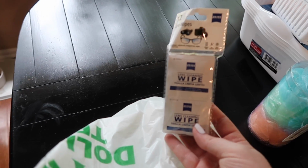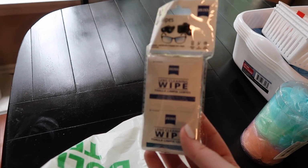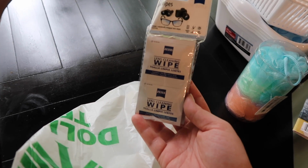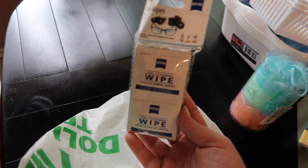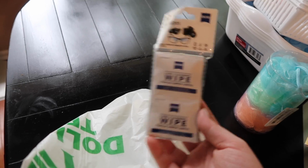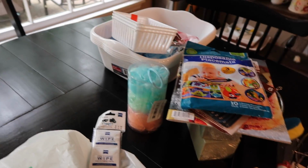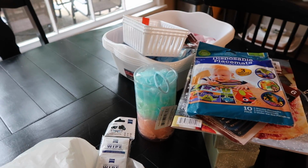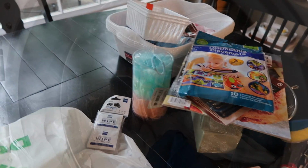And what else? Oh, cleaning wipes. So these are great for the dude to keep on him because his glasses are always dirty, like literally always dirty. So that's what I got. A little Dollar Tree haul. That's a couple things I picked up today from the Dollar Tree.